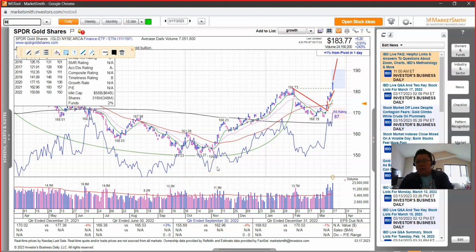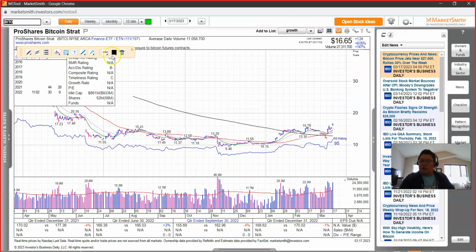Crypto, yeah, let's look at BITO, right? This is one of the new ETFs. And look at it. Again, same thing. Almost the same as gold. It's funny. It broke that resistance line. Really strong Monday. Look at the volume. Wow. Right? Tuesday, continued. Wednesday, took a breather. Thursday, another day of breather. Friday, boom. Now a new high. So now it's clearly above, making a new high.